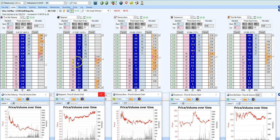So what I'm going to do here is place a very speculative back trade at 3.2, with the assumption that the majority of traders watching this are going to jump on the back side to tip over that resistance point. I'm basing this on the fact that the favourite has the majority of the market. It's come in for the last few hours.